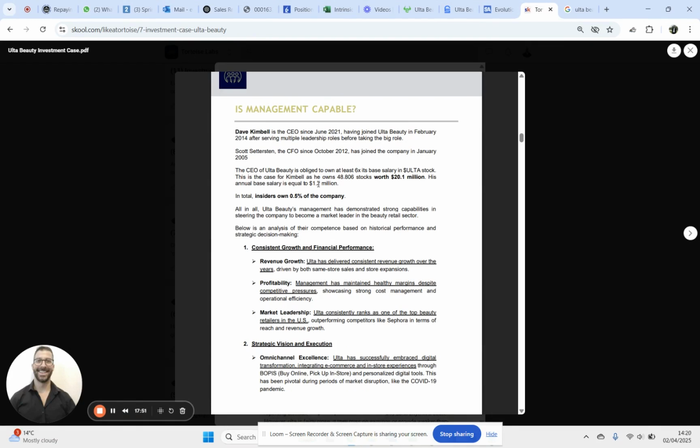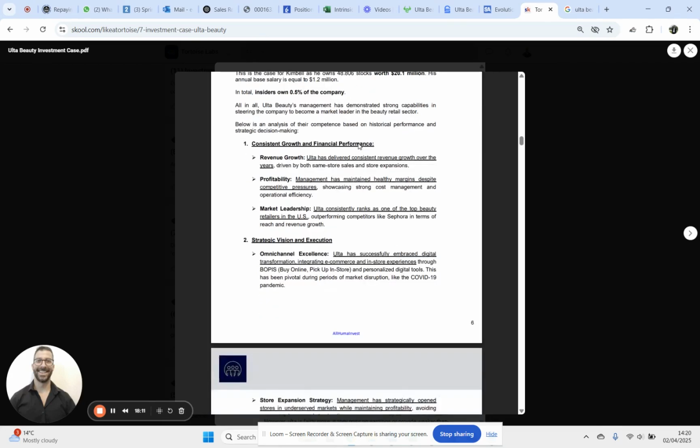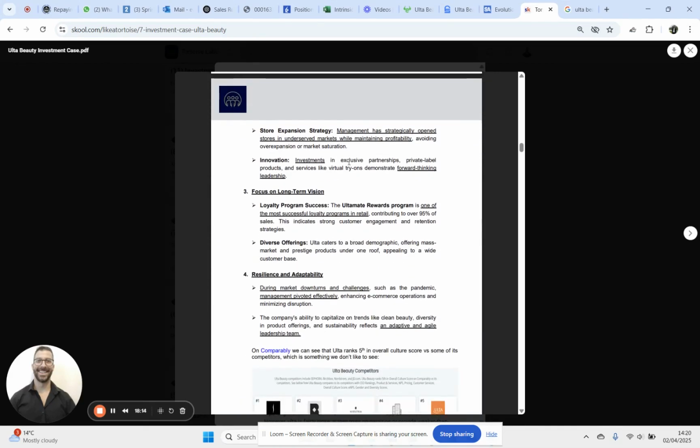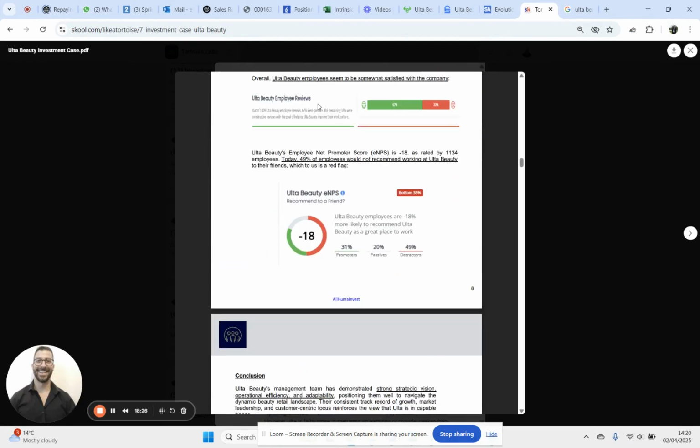So it's a combination of factors that you are after, and you can see, for example, the previous CEO owns quite a bit. You can see the CEO of Ulta Beauty is obliged to own at least 6 times her base salary, which is quite good, right? It's very good. So it means they have some skin in the game, which is something that I like. And so here in the report, I delve deeper into what they've done to have achieved the status they enjoy today. And yeah, so the CEO is different.